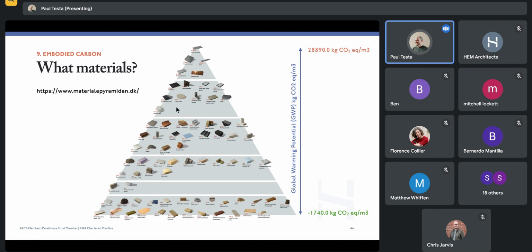So things like mass timber construction, CLT, I love it. It's beautiful stuff, but it will still use more carbon to build a cross-laminated timber building than it will to build one that's using a lighter weight timber frame. So again, think about how much of something you really want to use.